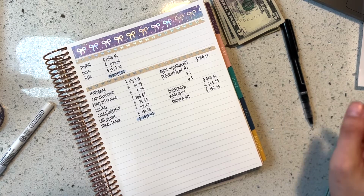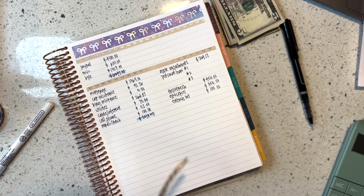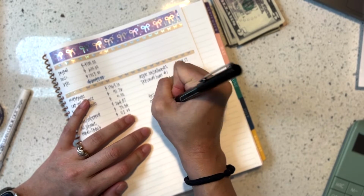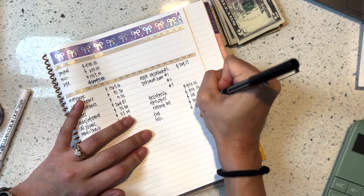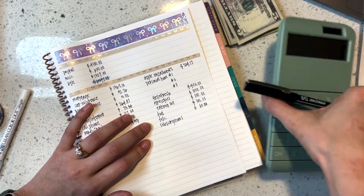Let's do another line here. We'll do savings. We should put subscriptions and car stuff first, because this is the stuff I have to pay. This can be variable, so we'll say fuel. We're going to do $100. Tolls, $60. And then we'll do all of our subscriptions. I'm just gonna put them all together.